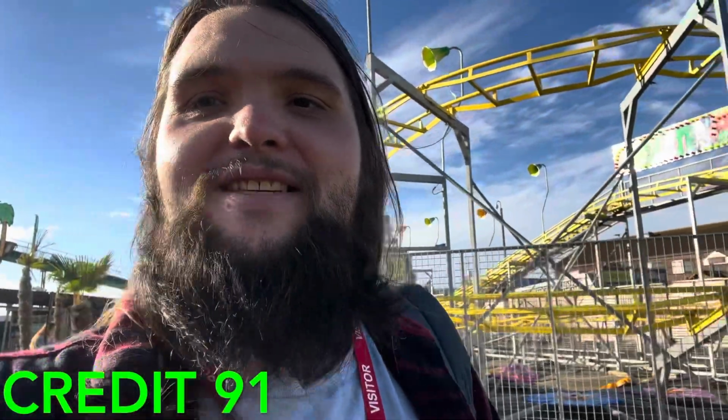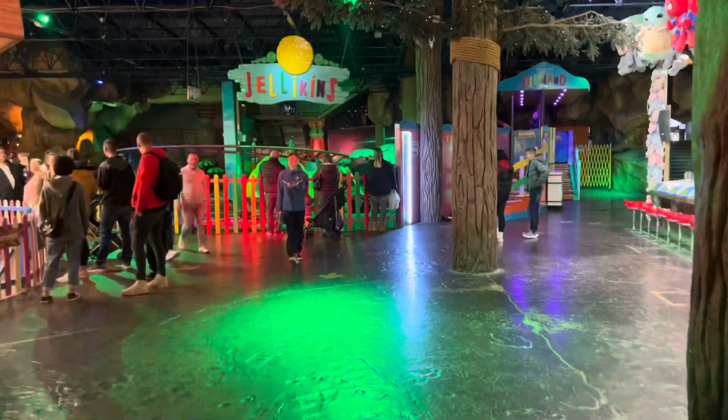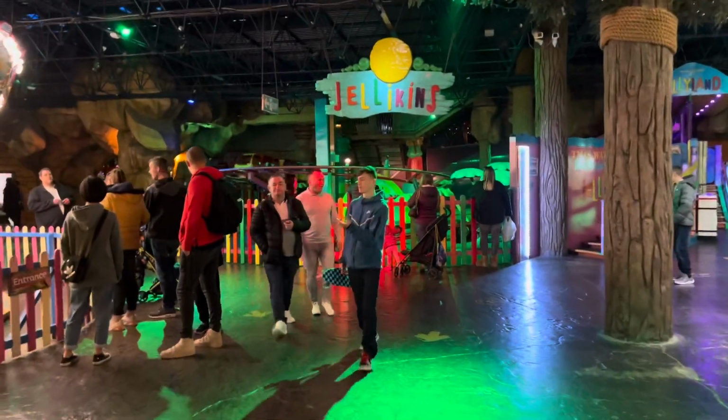So, just come off cheeky credit number 91 there, the Caterpillar. I think once you've ridden one, you've ridden them all, but I'm counting it. You even got Coaster Tog on it. I was on it. You loved it? Fortunately, we are too tall for Jellikins.